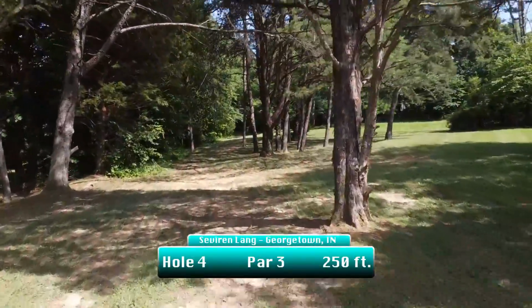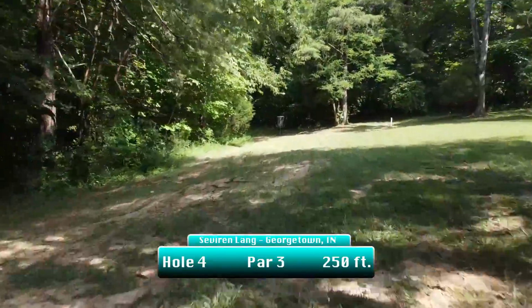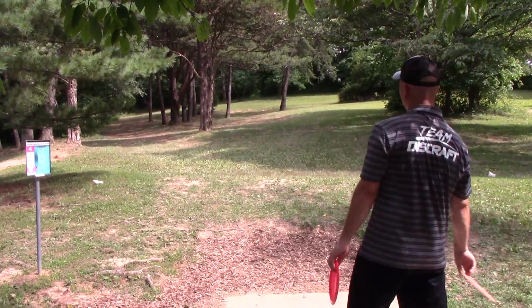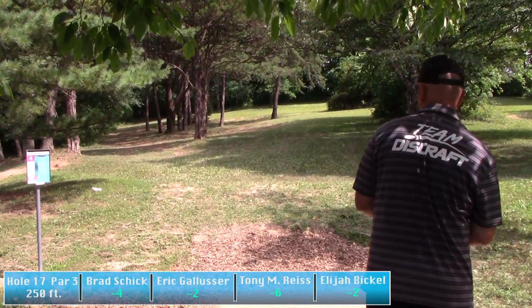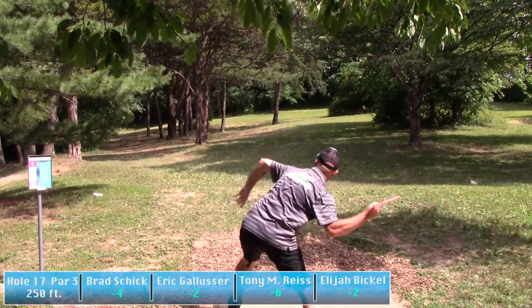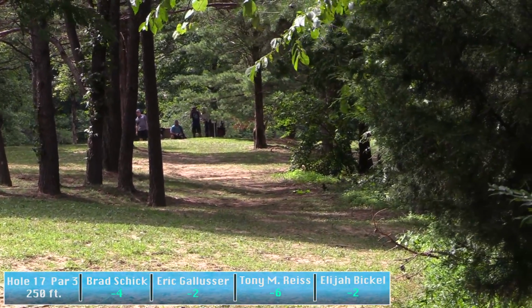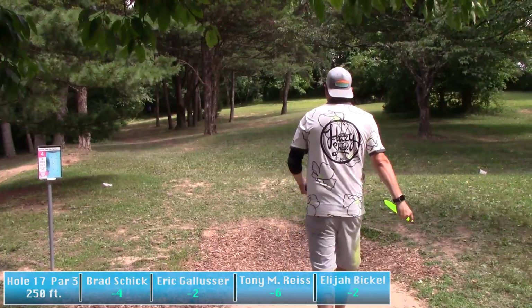All right, so we're on hole 4. This is a dual fairway par 3. Drone's flying the left side, which you can take like a forehand hyzer, something that maybe flips up a little bit. Really, you can throw just about anything you want here. So Brad was trying a straighter forehand shot and got caught up on the left.